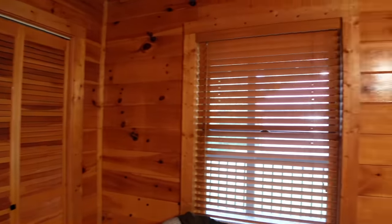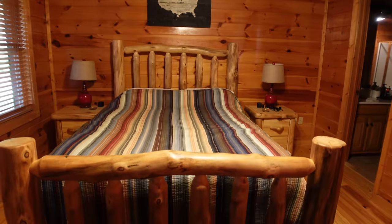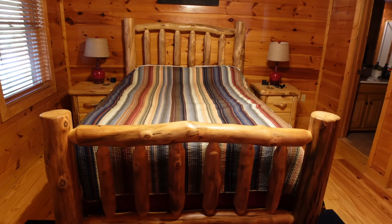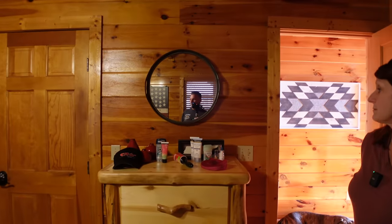Now all these cabins have names, and if you're interested in this particular cabin, this rents through VRBO. And what's the name of this cabin? A Step Above. Yes. A Step Above.